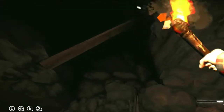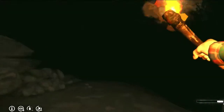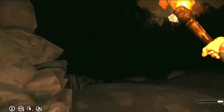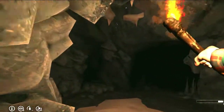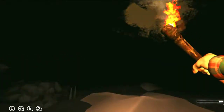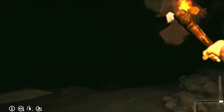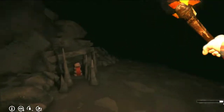Well, where did we come in? Over there, right? So obviously the way out has got to be over this way. I hate going around in the dark in these places. Always a pain. Uh-oh, this doesn't look right. This doesn't look right. We ended up right where we started from, didn't we?